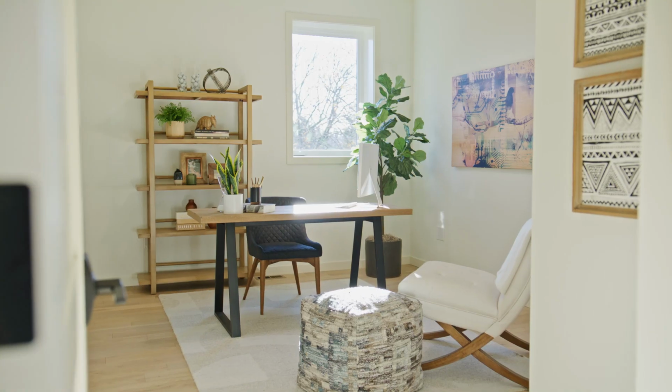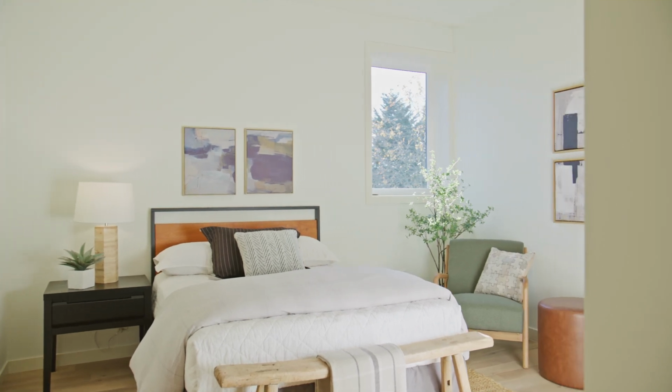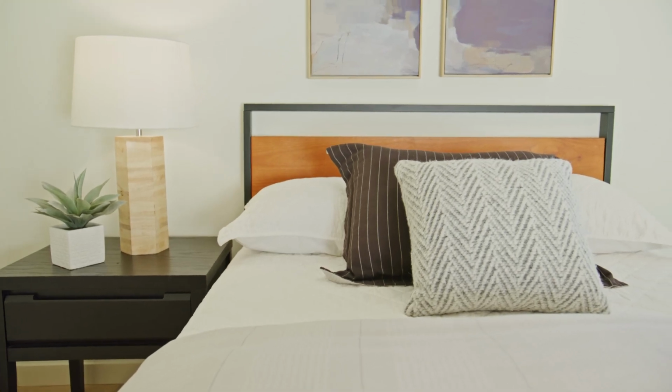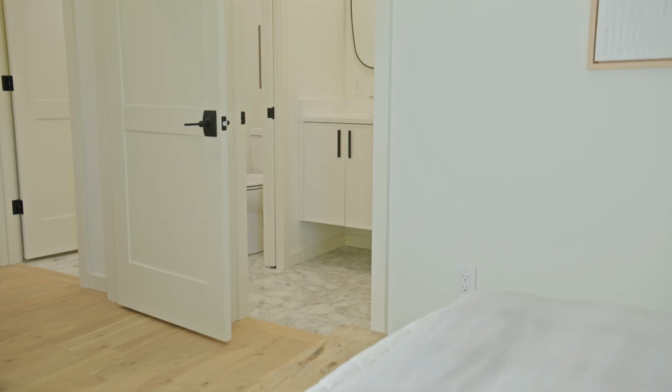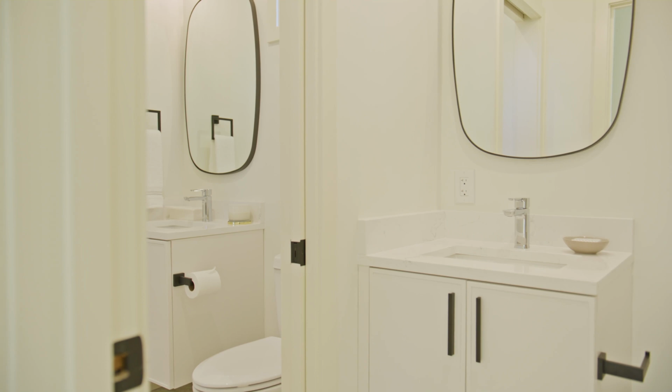The main floor is blessed with two bedrooms, or a bedroom and an office is how we have it staged. Both have generous sized closets, and then we have another bathroom setup that you can close off and use as a powder and separate bathroom, or just one open bathroom, depending on how you or your family might live.